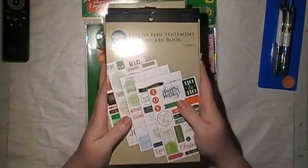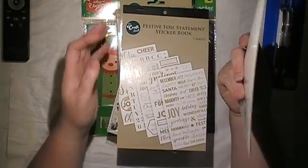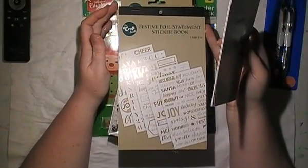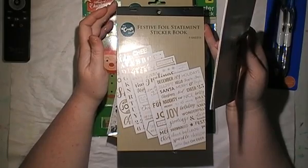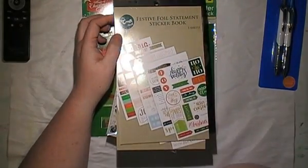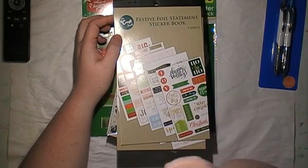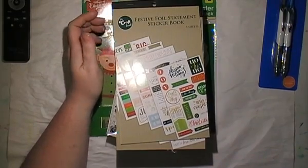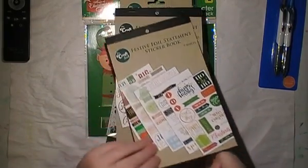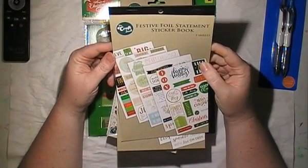Then I had a look at their Christmas stuff. Someone showed these on YouTube already. I'm trying to remember her name and I can't. If I find the channel, I'll link it below. But this is a festive foil statement sticker book.